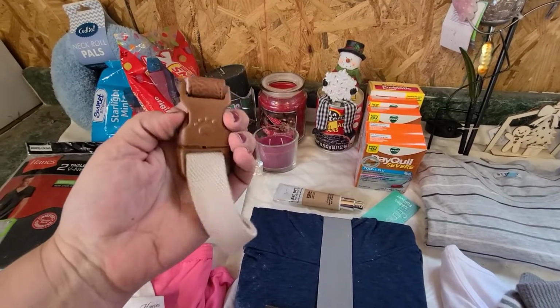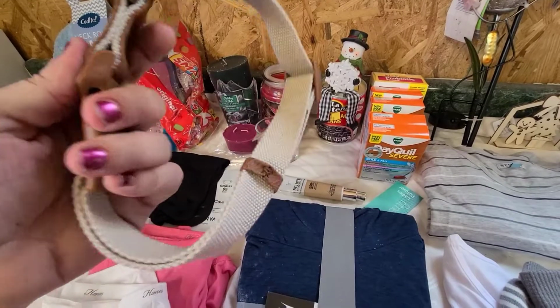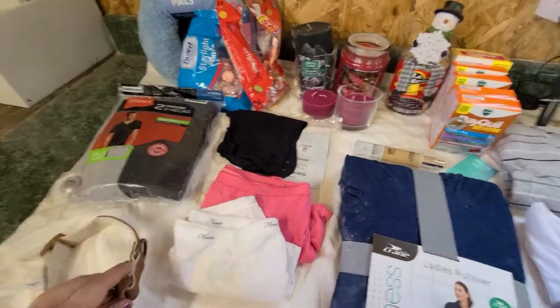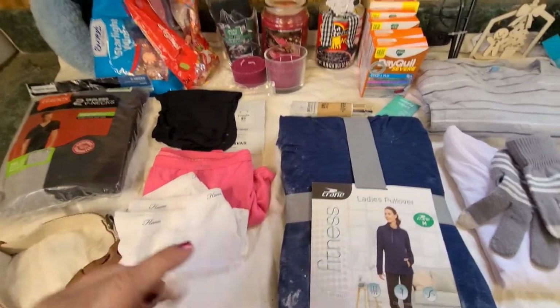I tried to pull this clip and get it out, but I can't. It's stuck, so that's probably why they threw it away. Otherwise, it's a brand new collar. So I'll see if my husband can mess with that. My hands aren't very strong.